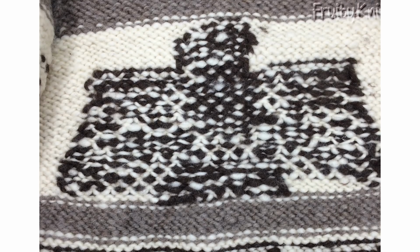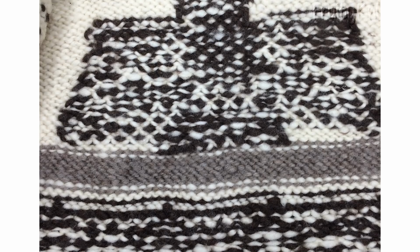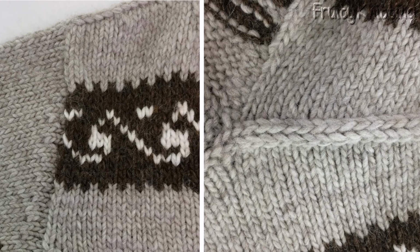And sometimes intarsia is used as well if there are really large motifs that have long floats between them. The shoulder joints used for these sweaters can hold a lot more weight because the stress is situated over 2 columns of stitches, because these sweaters were quite heavy.